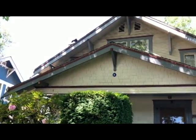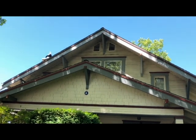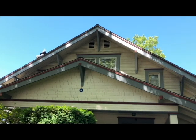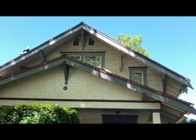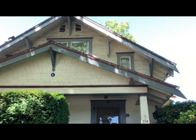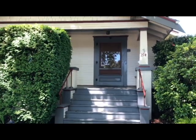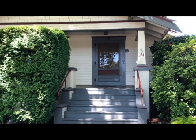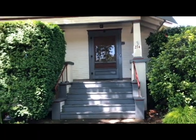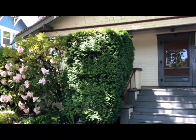Another feature is the broadly projecting eaves and support brackets, which are highlighted here nicely by the painting they've done. Also common in the houses of this era are full front porches, and the front porch on this house extends the full width of the house.